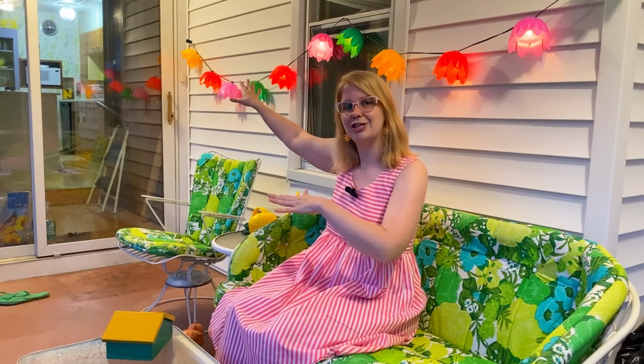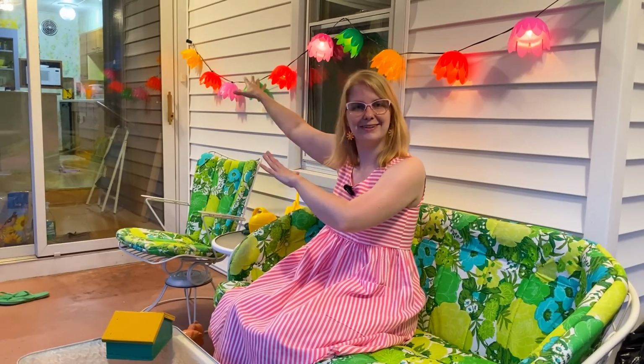And something that's really cool is my screened-in patio is right off my kitchen, and so I can cook something and bring it right out here and eat it out here, which is so awesome. I am really understanding now why everyone is obsessed with screened-in porches. I didn't really get it before.